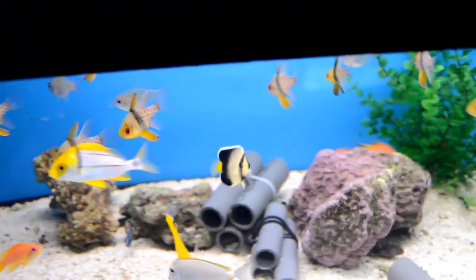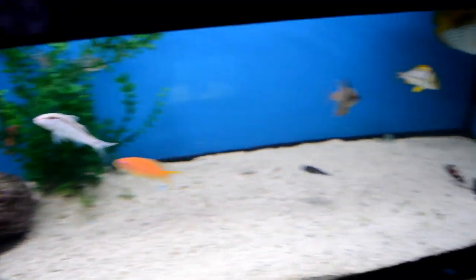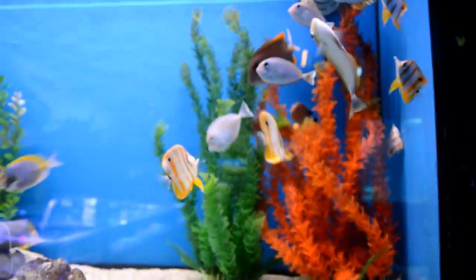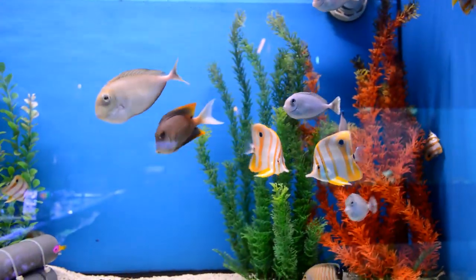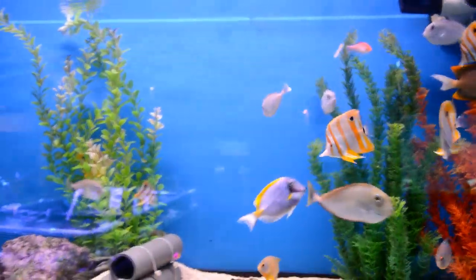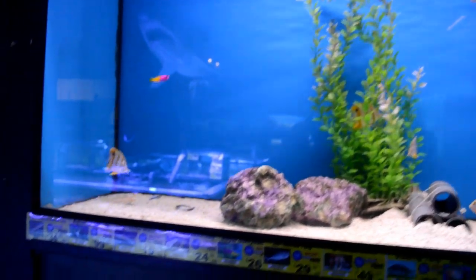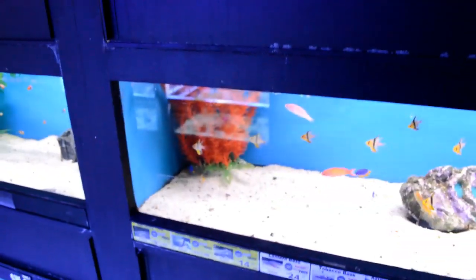Look at that fish. That fish right there is absolutely beautiful. I wish I knew the name of it, but it is. Yeah, he kind of looks like a saltwater ram. Sierra's saying so. And yeah, it kind of makes you want a saltwater tank after really seeing all these fish. Eh?